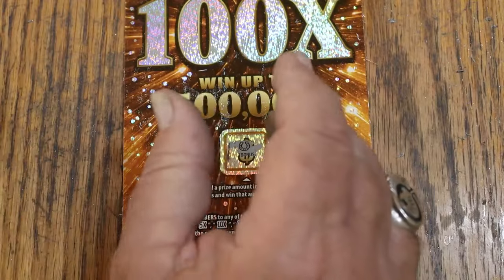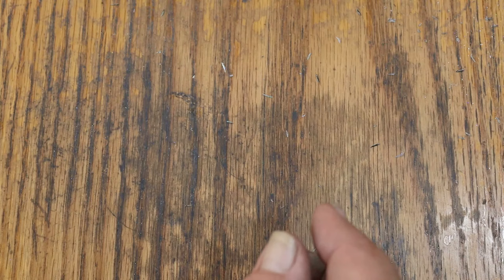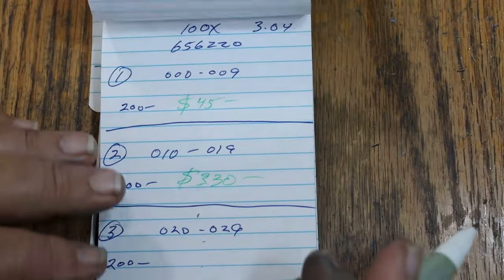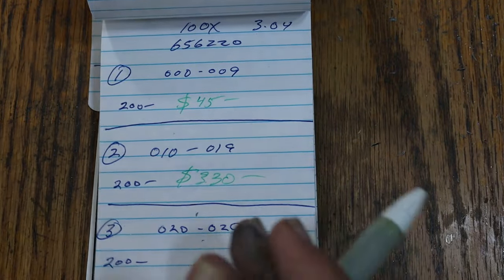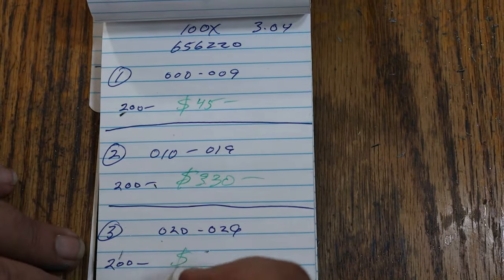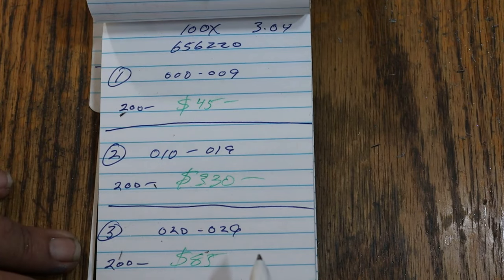So, there you have it. Last ticket dud. So how did we do? Well, better than I thought it was going to go, for a while anyway. We got 85 in this session. So, what does that leave me?